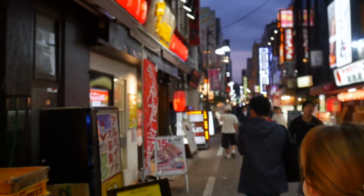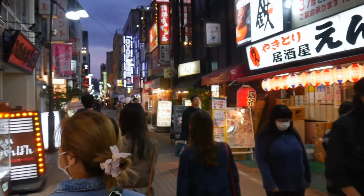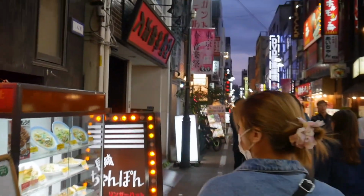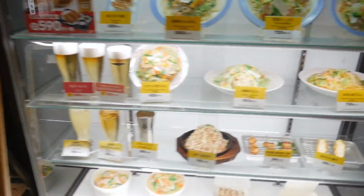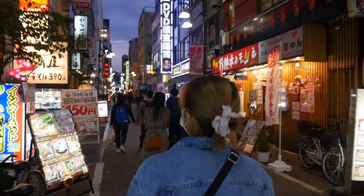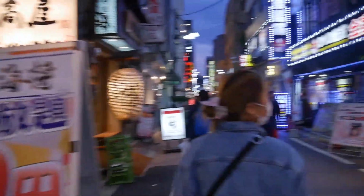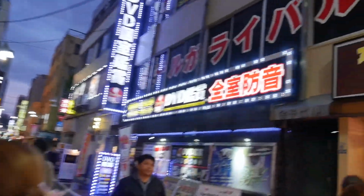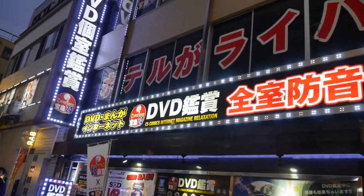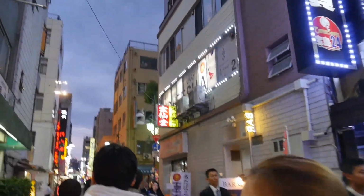Alright, we're walking around Ueno Station now. Lots and lots of restaurants here. They all look like they're popping. Nice. So many noodle places. And barbecue. Look, a DVD place. Huh. Okay.